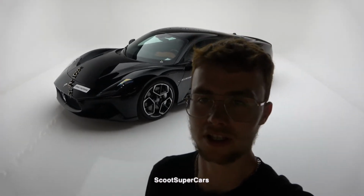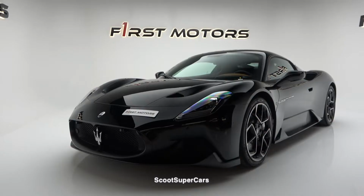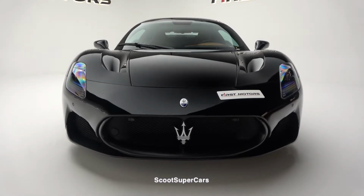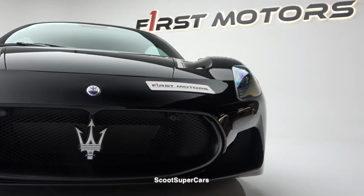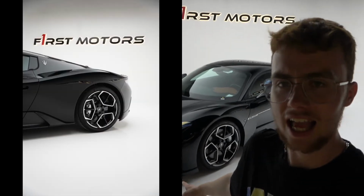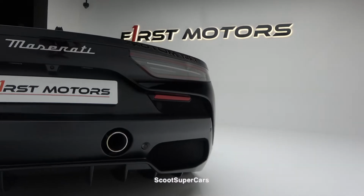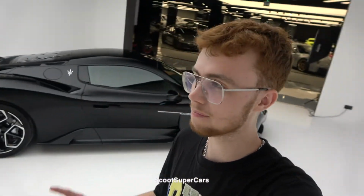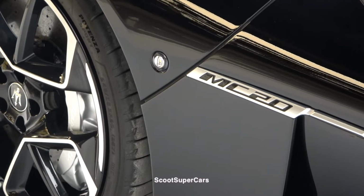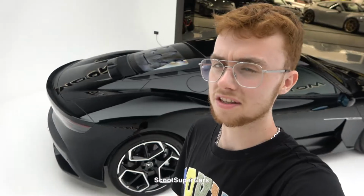At First Motors, they've got this absolutely stunning studio background drop where I'm with the brand new MC20 and oh my God, how good does it look? This is where I need to try out my new camera, which you can check out on my Instagram pages, photos of this car in this amazing white box. It's got all the First Motors logos around it. And it's actually so bright, I'm squinting. But look at this, the MC20 in here. Imagine putting some of the hypercars in here. It must look absolutely incredible. But yeah, no other showrooms have done this apart from First Motors.